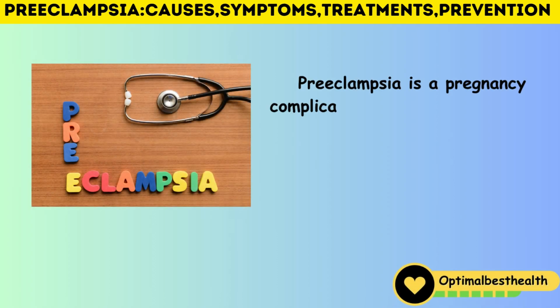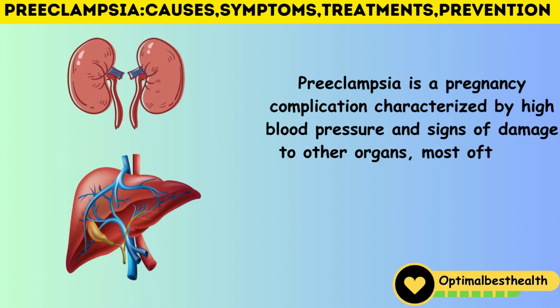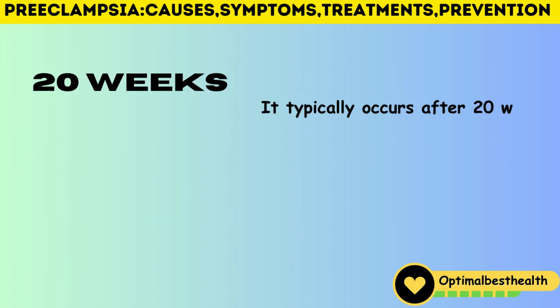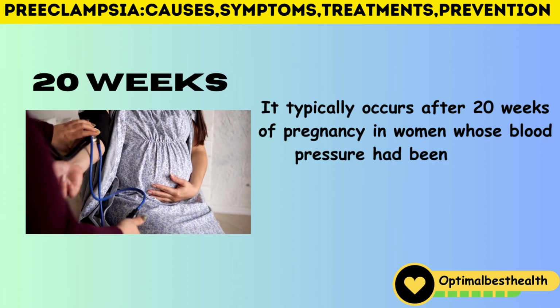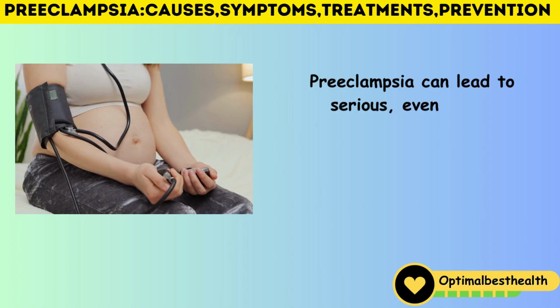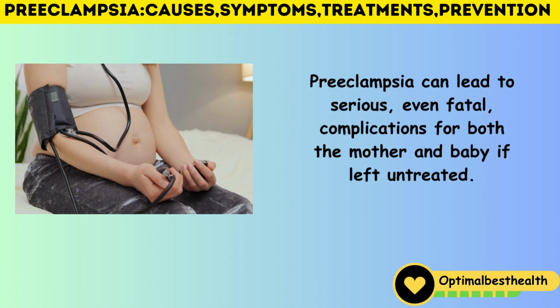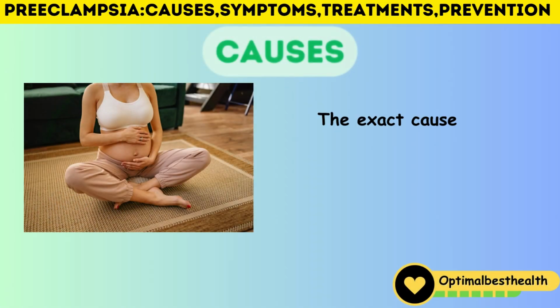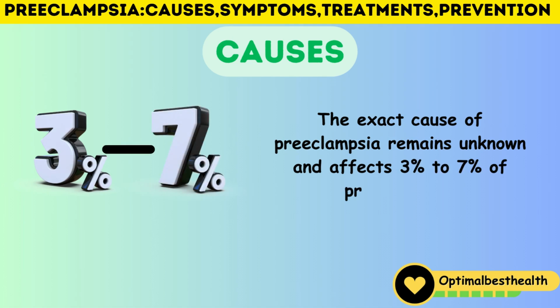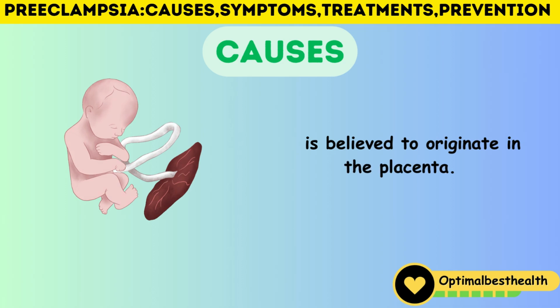Preeclampsia is a pregnancy complication characterized by high blood pressure and signs of damage to other organs, most often the liver and kidneys. It typically occurs after 20 weeks of pregnancy in women whose blood pressure had been normal. Preeclampsia can lead to serious, even fatal complications for both the mother and baby if left untreated. The exact cause of preeclampsia remains unknown and affects 3% to 7% of pregnancies. It is believed to originate in the placenta.